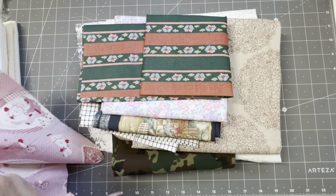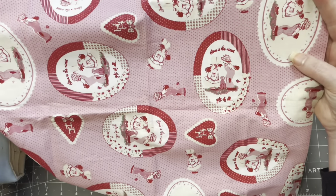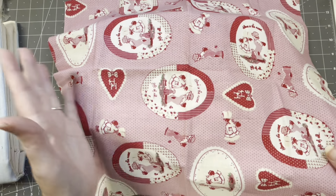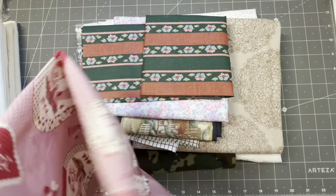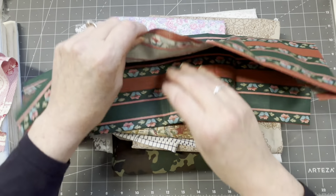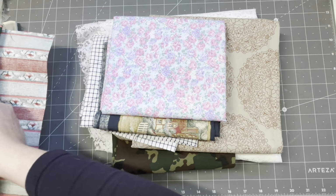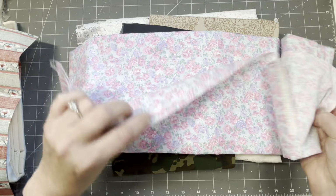So I found this because very cute. I just really liked it. It's like a Holly Hobbie type of thing, and it's lovely for instance for a Valentine's journal. It was just a small piece, but enough for a journal. Then I found this. I cannot pass up lovely little small florals, and it was just lovely with stripes. And do you have enough of those? I do. Do you care? Not really.